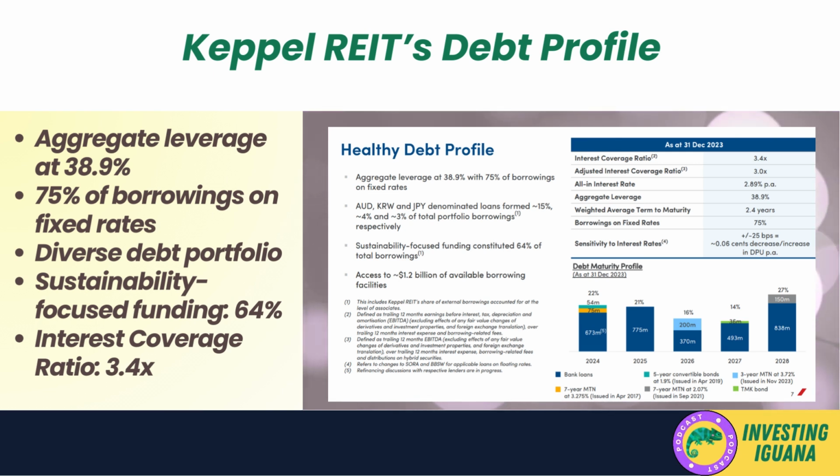In essence, Keppel REIT's debt profile indicates a well-managed capital structure with a prudent approach to leverage, interest rate risk, and debt maturity. This financial prudence, combined with the strategic focus on sustainability, could be appealing to investors who prioritize stability and responsible governance in their investment choices. However, investors should also consider macroeconomic factors, including interest rate trends and currency risks, which could influence future financial performance.